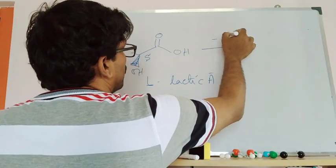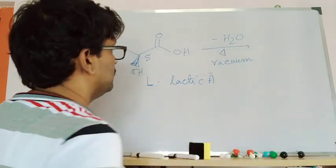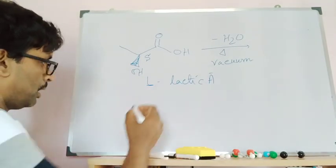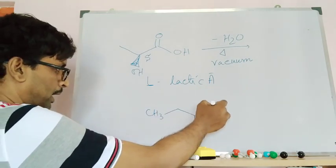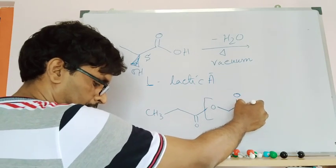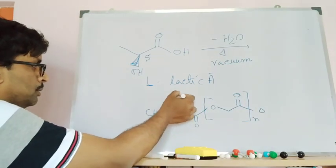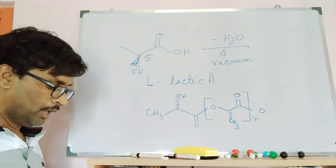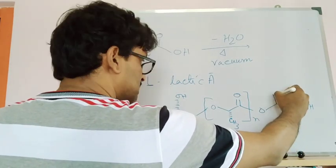Under that condition, if the water is eliminated from here under heat and vacuum, then it will form the corresponding polymer, looking like this: CH3, this double bond O, and O will be here, then this one is this, and again oxygen. This unit is actually repeating here, and the OH will look like this, and here the CH3 is below the plane. From this CH3 and another C double bond OH, here this CH3 will be above the plane.